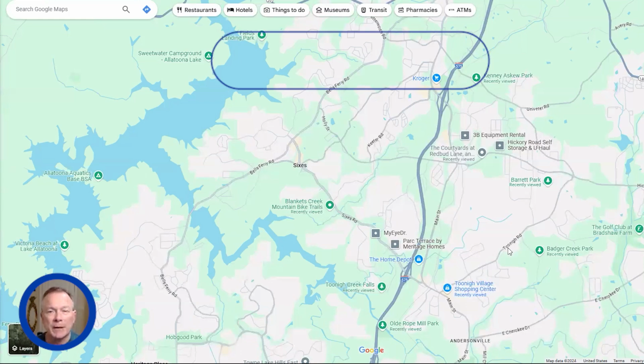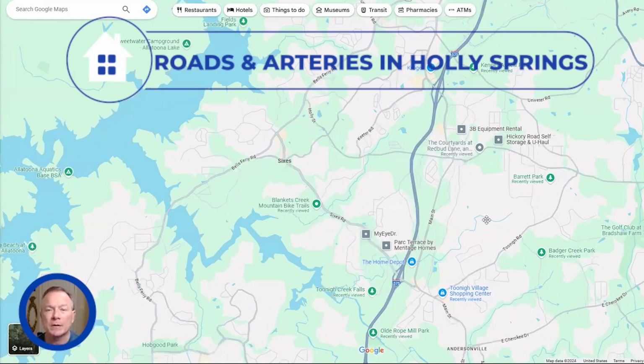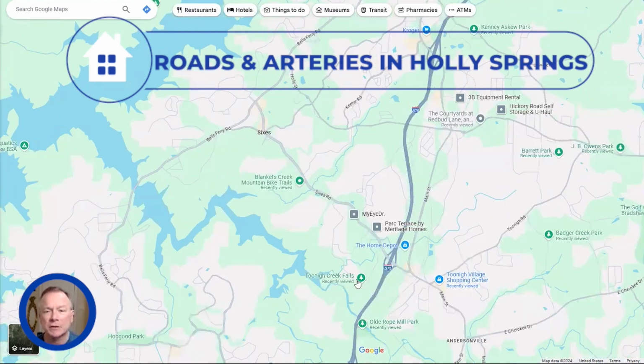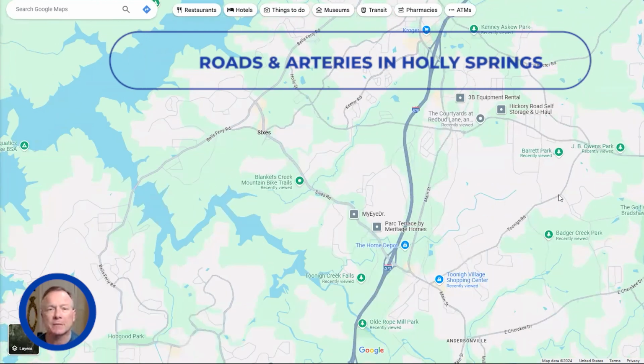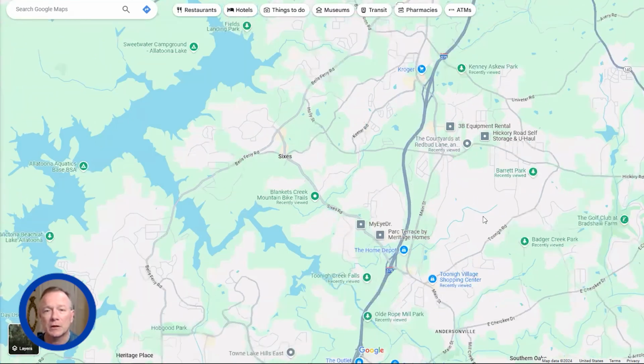I'd like to share with you some of the major roads and arteries around Holly Springs. Now, Holly Springs, which we're going to be discussing today, is surrounded by Woodstock and also Canton. So the city of Holly Springs is mostly what we're going to be talking about today. But if you are looking online at some homes in the Holly Springs area, just be careful where you're looking. There are some homes that are in Canton, and some in Woodstock around Holly Springs. So if you want to be specifically in the city of Holly Springs, make sure that you check that when you're looking at properties online.